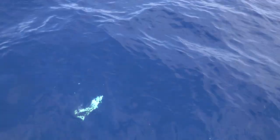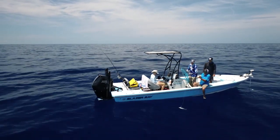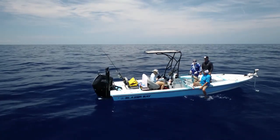See them down there? I see color. Look at there. That fish is still 20 feet down there, and you can see him that clear. Holy cow, that's a good one. That's a better fish. There we go. That's a better fish for you right there. Put him in your lap there, buddy.